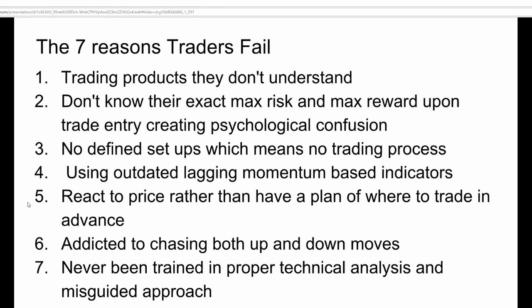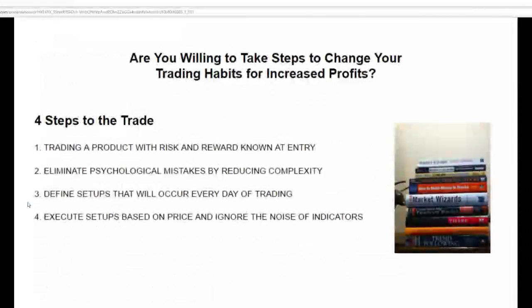A lot of traders react to price rather than having a plan of where to trade in advance, and they're addicted to chasing both up and down moves without being able to see them in advance. That's because they've never been trained in proper technical analysis and have misguided approaches. My question to you is, are you willing to take the steps to change your trading habits for increased profits?